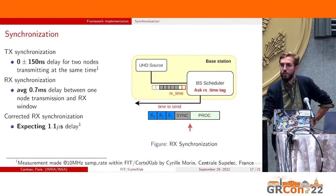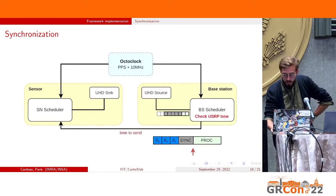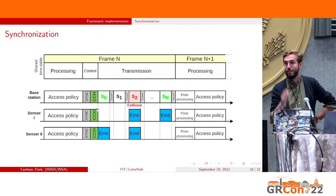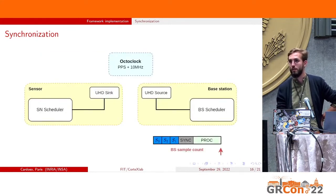Which number? The 0.7 milliseconds. Yeah, so if we go back here, we have a reception window on the base station side, and we try to send the signal at the beginning of this reception window from the sensor point of view. What we measured on the base station side was how much time we had between the beginning of the reception window and when we actually received the signal. And this was much bigger than we expected. I guess we could debug it now, but that's not the right venue. I'm happy to discuss it.